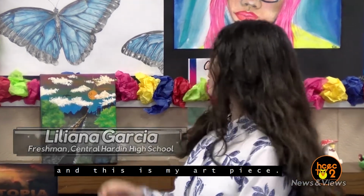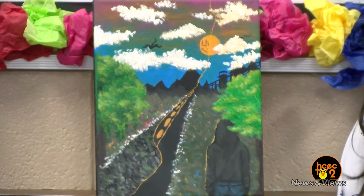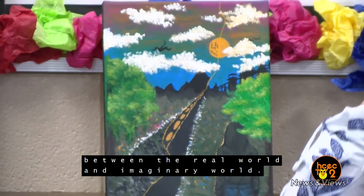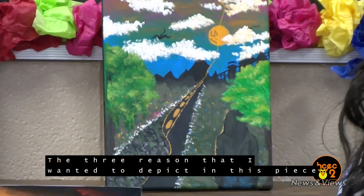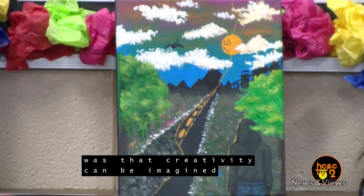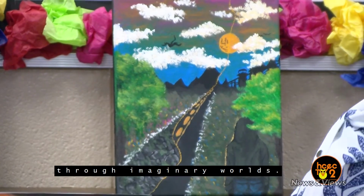My name is Liliana Garcia, and I'm a freshman in high school right now, and this is my art piece. My main purpose for this piece was over a novel project that we had to do in class, and it was a lot of fantasy stuff in there between the real world and imaginary worlds. The three reasons that I wanted to depict in this piece was that creativity can be imagined in so many different ways, like through space, through reality, through imaginary worlds.